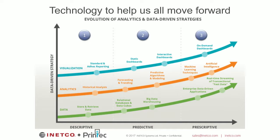In conjunction with that, analytics and visualizations have also had a similar trend. We've gone from some historical analysis, or maybe just viewing and less analysis, to forecasting, trending, some predictive algorithms, maybe some machine learning techniques, and eventually some artificial intelligence, where you feed the data in based on the training set, based on the information. It comes back with suggestions and recommendations, understanding your specific business aspects.